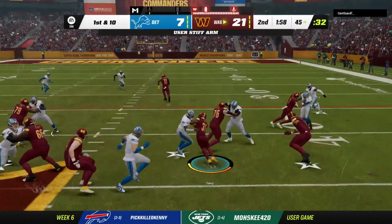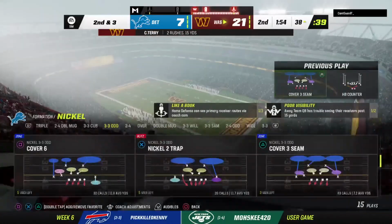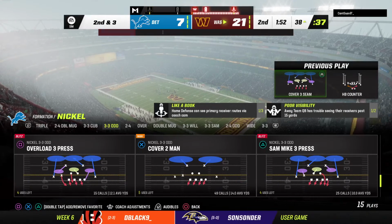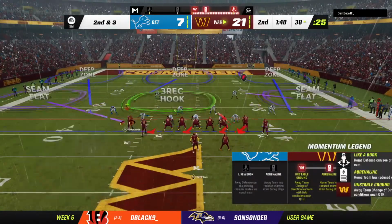They'll run on first down. Terry. Solid running on the carry, but still brought down just inside of the 40. A solid run on first down. Gain of 7 leaves him with a 2nd and 3.